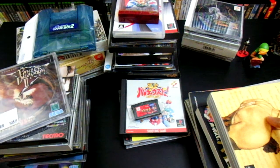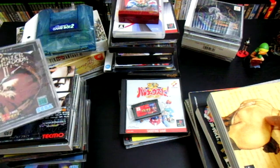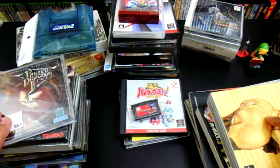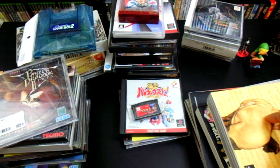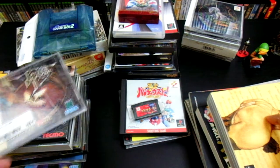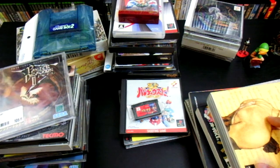I lived in Japan for several years in the past, and I picked up a lot of Japanese games, and I learned a lot about where to find games and what are good prices. Used to sell a lot on eBay too, so thought I'd just share some of the finds I have and hopefully get you guys interested in buying games in Japan if you ever go. So I just want to start.